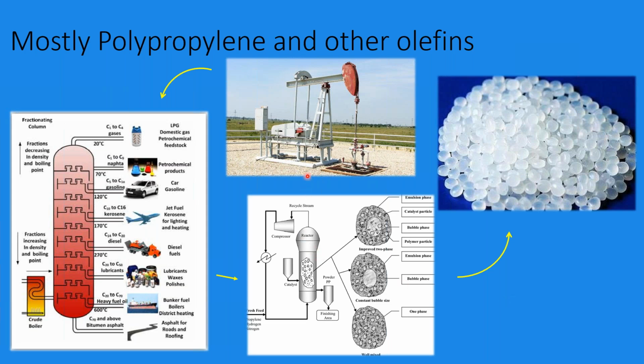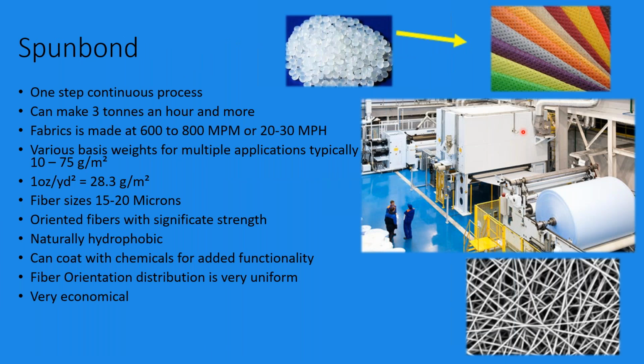Of course, polypropylene, like all hydrocarbons, comes from the wellhead. The oil then goes through the fractionating column, and around here is where they pull out the ethylene and the propylene, and some other chemicals, to put into a reactor and make our polypropylene. This is how it's generally delivered to the manufacturer, in the form you see here in the upper right. Those are granulated polypropylene chips. They're delivered in large quantities in rail cars, and they go into these very large machines that can make a lot of nonwovens very fast.